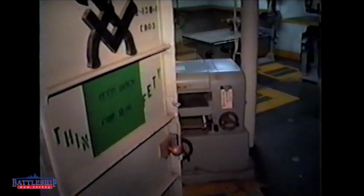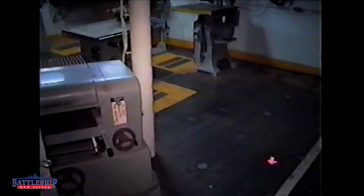Is that rubberized linoleum on the deck? There might have been electronics in here before. Oh, there's the carpentry shop. There's a little office here to the right. There's some sailor art of a toilet that is still in place, 100% intact.